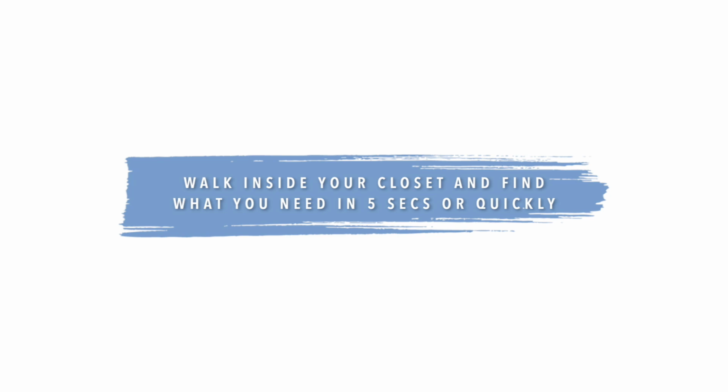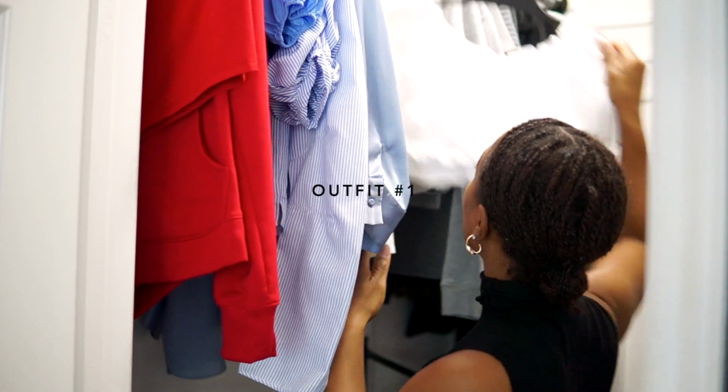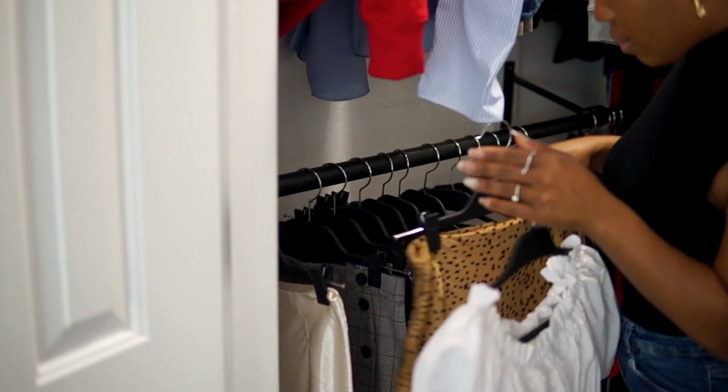First and foremost, one of the signs that will indicate that you don't own too much stuff is you can walk inside your closet and find what you need in less than 5 seconds. Yes, I said it, 5 seconds. Let me know in the comment section below if you can do that. So basically, if you're able to find what you need quickly, that's how you know you don't own too much stuff, because everything that you do own, you can see. It's literally in your face. So that's an indication, and of course 5 seconds may be a stretch, but you know what I mean.